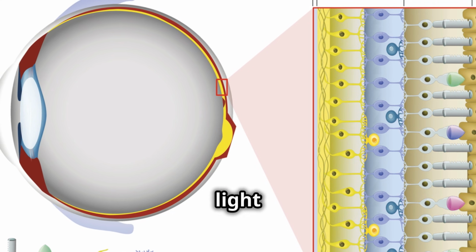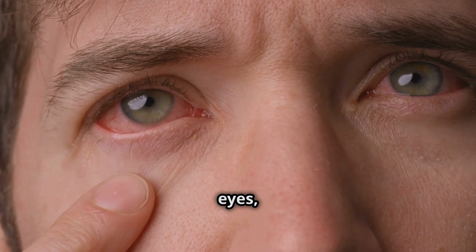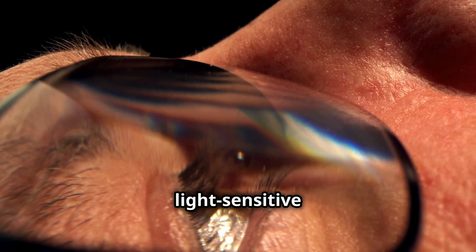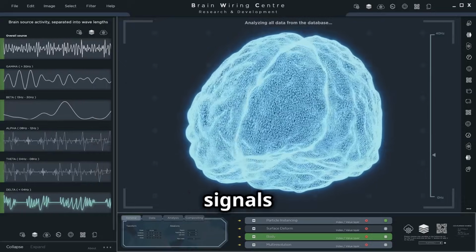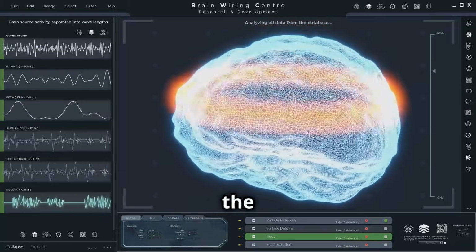Remember, the retina is where light signals are converted into electrical signals for your brain to interpret. When you rub your eyes, you're putting pressure on the retina. This pressure can activate the light-sensitive cells. The brain interprets these signals as flashes of light, even though no actual light has entered the eye.